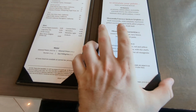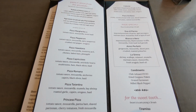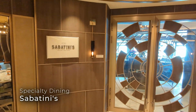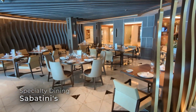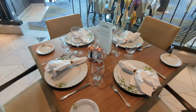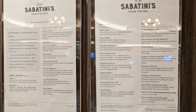Each of these have full meals for $14.99 or a la carte options, but you do get 2 per cruise with Plus or Unlimited with Premier. Sabatini's is the first of 3 specialty dining experiences on the Sky Princess. From 5:30 to 9:30 p.m., you can experience the best in Italian cuisine. You are served a 5-course meal in a gorgeous setting on Deck 5 across from guest services.